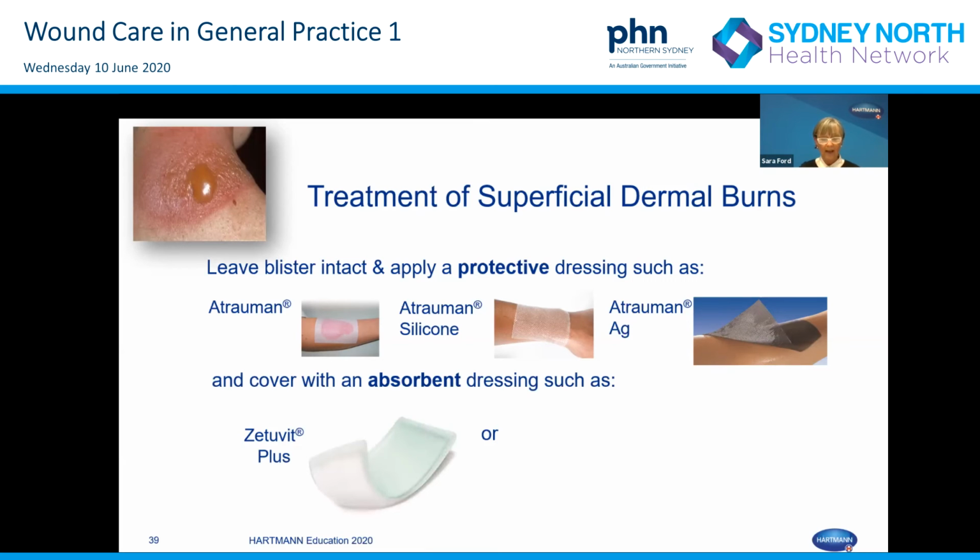We now have a new dressing called Zechavit Plus Silicone Border that has a silicone wound contact layer for gentle adhesion to the surrounding skin, with a super absorbent pad underneath, which will allow moderate to high levels of exudate to be absorbed into the dressing. Then it's covered by a waterproof backing layer to enable the patient to shower with it. This is definitely an all-in-one dressing, which is great for so many different wounds, including superficial burns.